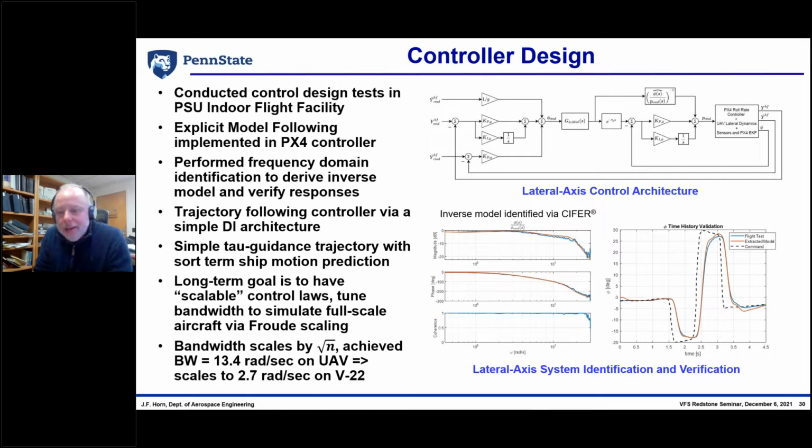And then we can design our attitude controller around that in such a way that we have very good control in terms of tuning the bandwidth of our flight controller. And so the idea in the long term is to have really scalable control laws where we could tune the bandwidth and simulate full scale aircraft through the Froude scaling. Then there's a trajectory following controller outside of that, which uses sort of a simple DI concept. And then we have trajectory generation. We've been using tau guidance, which also incorporates a very short-term ship motion prediction.